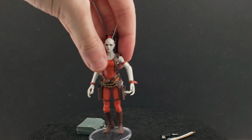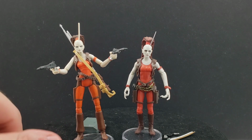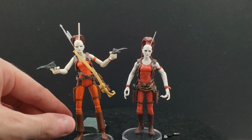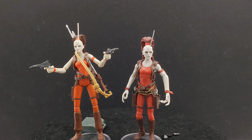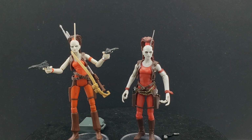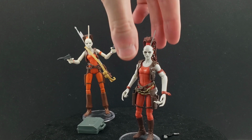I will do a comparison here real quick. She is alongside her Clone Wars counterpart. Yeah, you can see there are the pouches on the strap there, but it's very subtle. You can see the difference between the two action figures. I think they're both fantastic. But I think that's all I can really tell you about Aurra here.